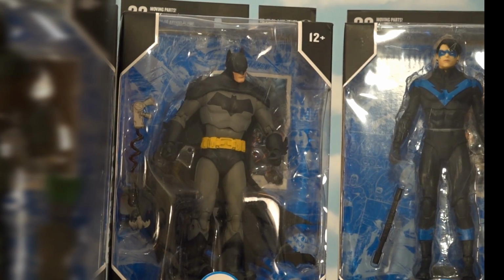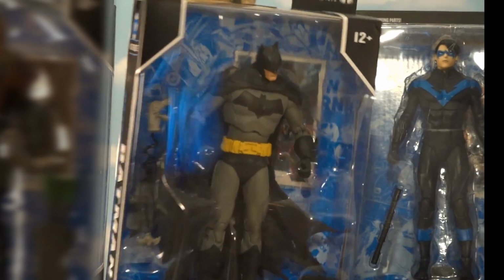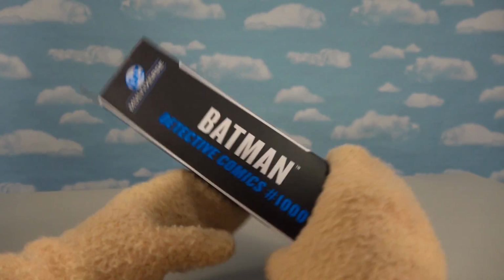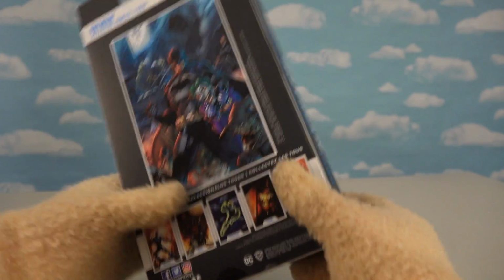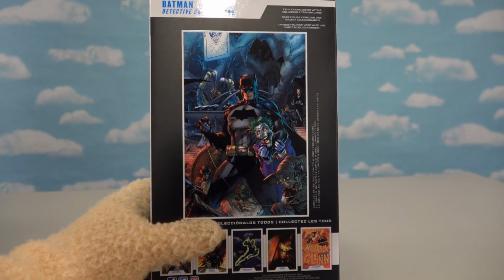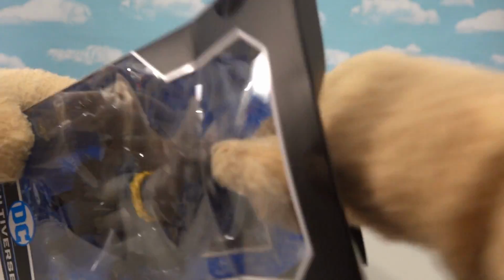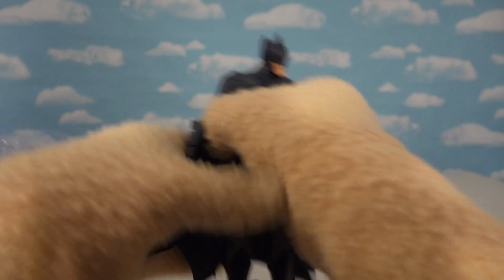And the very first figure I plan on unboxing is this really cool figure of Batman in his realistic form. And here we have that really cool figure, good old Batman. And let's see, this is modeled after the Batman from Detective Comics 1000 because they just had their anniversary issue. Really cool, and yep, looks just like the Batman on the cover there. So let's go ahead and pull him out of the box and see what this Batman's all about.